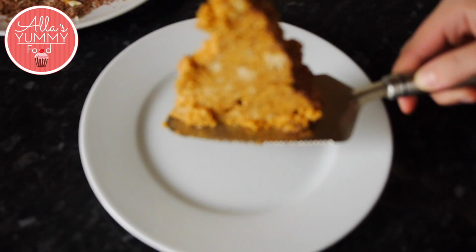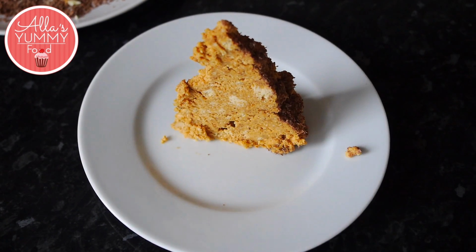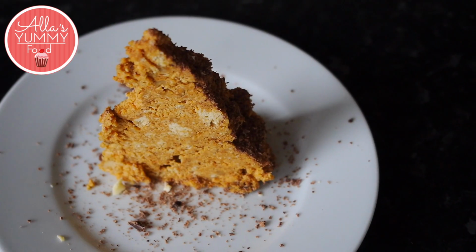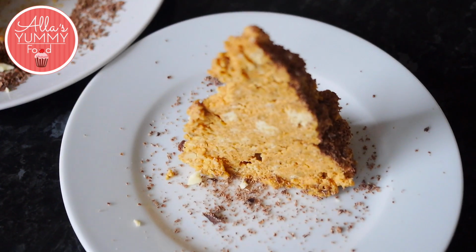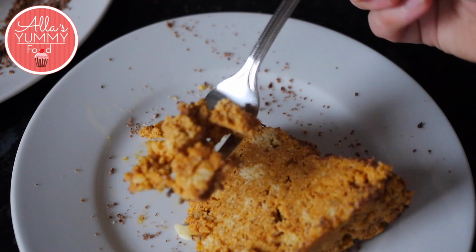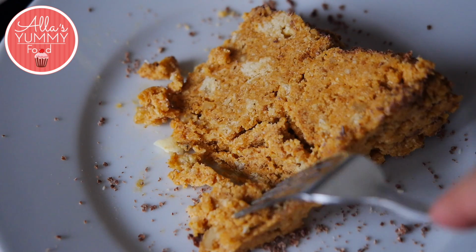It's not too sweet, so if you like it sweeter, you can always add some more sugar. But it's a perfect dessert if you fancy something that's not too sweet and it's not like a typical cake that you would usually have. The texture is still quite crumbly, so if you want to decorate it on a plate, just add more chocolate and the cake is ready to be served.